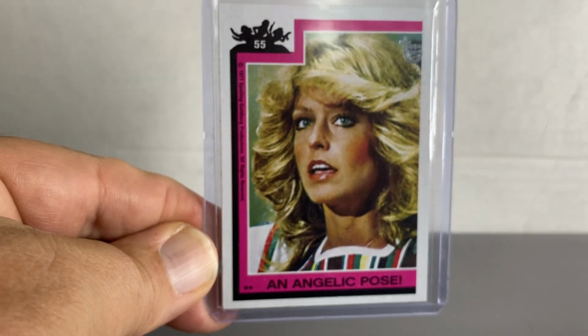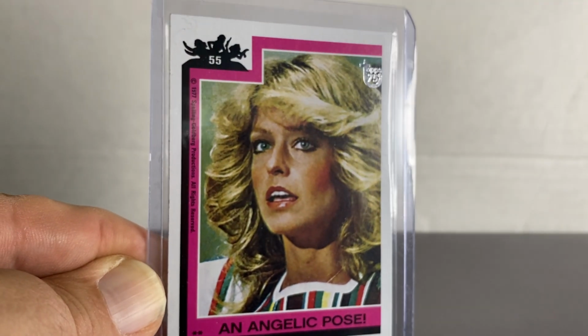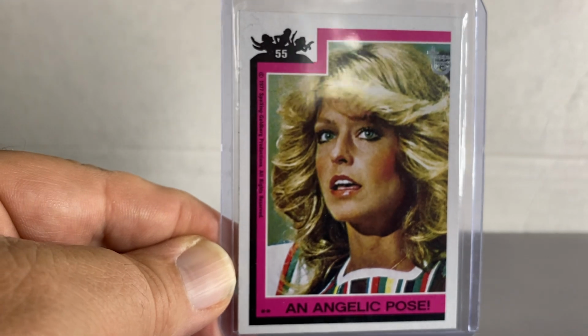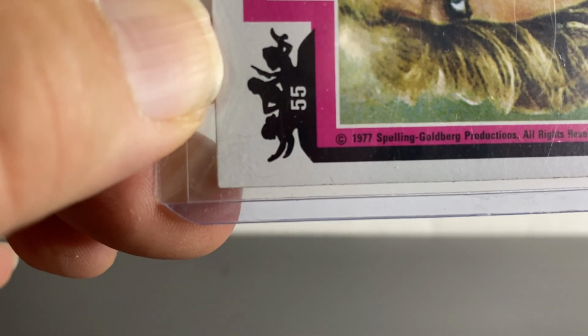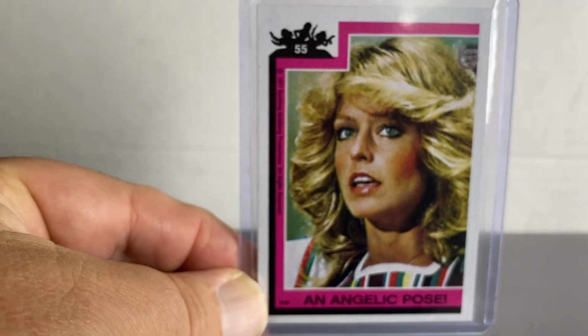Now, I got 2 more cards. Many people know I'm working on a buyback Franken set. And when I saw this card, I got very excited. It was for a very low price. And it has the Topps 75th anniversary logo stamp on it. So I was very excited to get this card. Farrah Fawcett from Charlie's Angels. And you can see the Topps silver stamp. And this is the exact front of a 1977, I don't know if you can read it, 1977 card. And so they showed just the front.